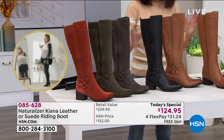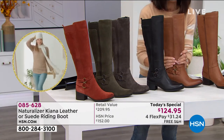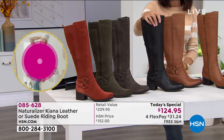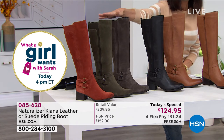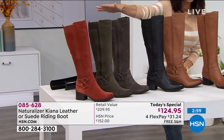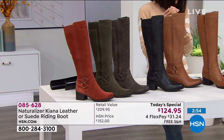Your leathers, you have just the two options: this is right here, that gorgeous banana bread, or we have it available in the black. And then, of course, your suedes in new colors of your taupe, your forest green, and also available in your terracotta. So can we walk through the technology again, Taya, before we run out of time?